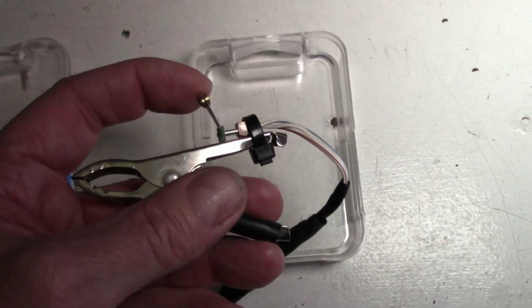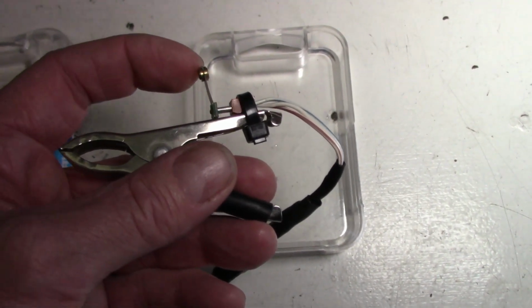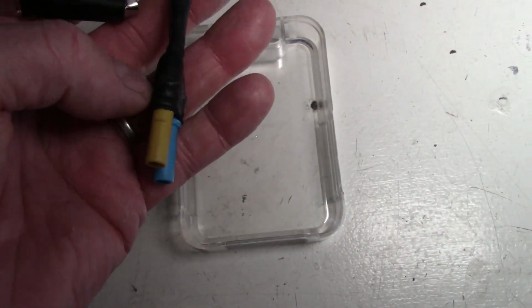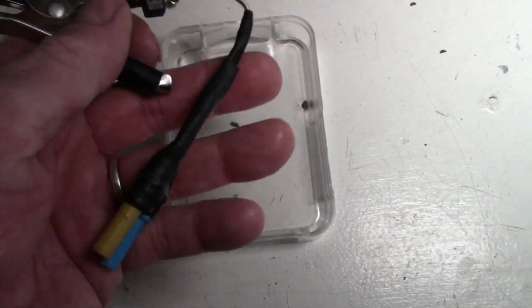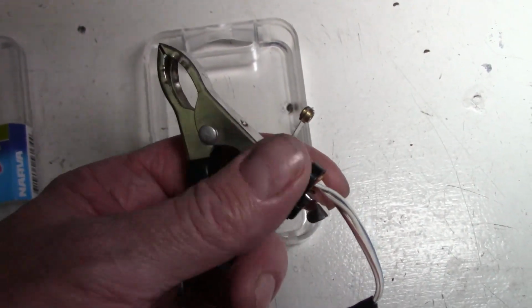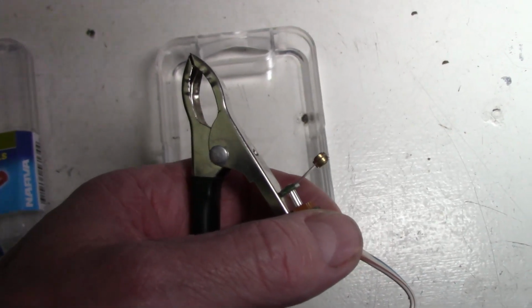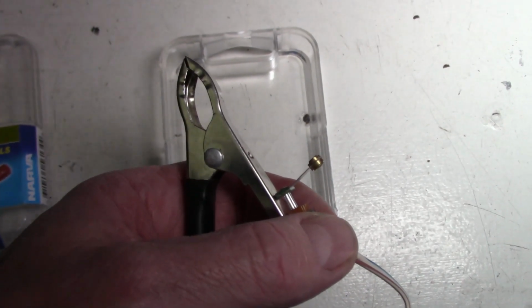It's just got a little cantilever on here, and it vibrates, and then that signal is sent up to the oscilloscope via these banana connectors. Fairly simple. You clip it onto whatever you want to see if it's vibrating or not, and you can compare it to other signals in different areas. So let's start with the basics.